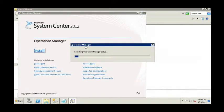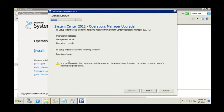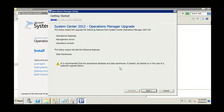So again, I'm going to walk you through the experience of upgrading an R2 environment to 2012. Again, launch the setup Bootstrap wizard. One of the first things it will recommend is to back up the Operations Manager database and data warehouse. As we had seen earlier, we did that as well. Again, it's important to back up your unsealed management packs as well.